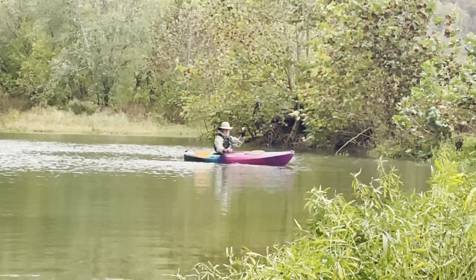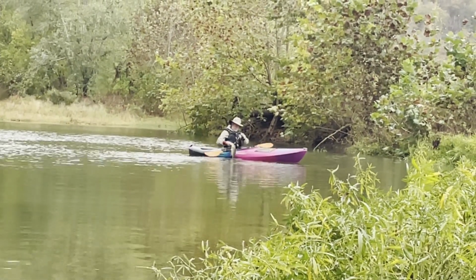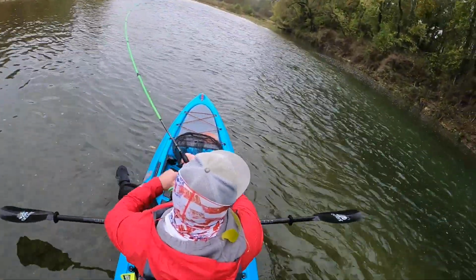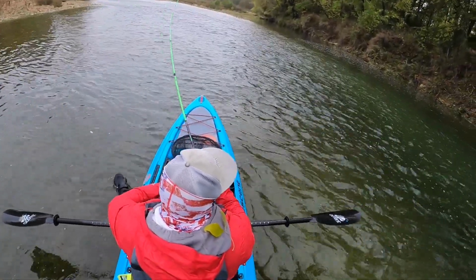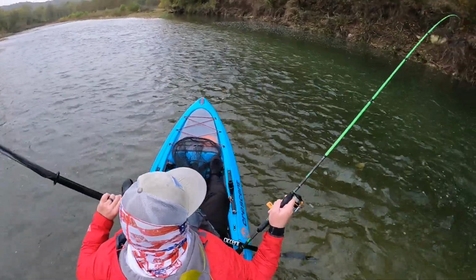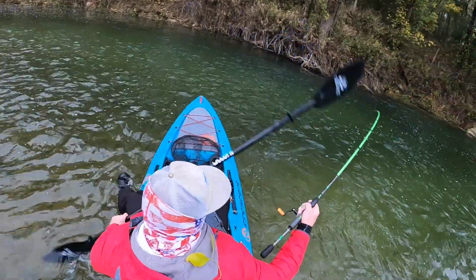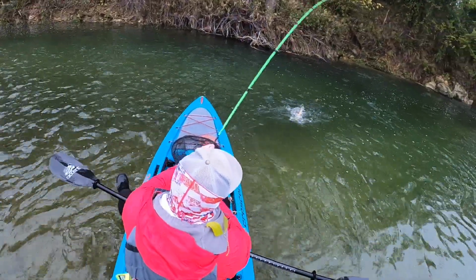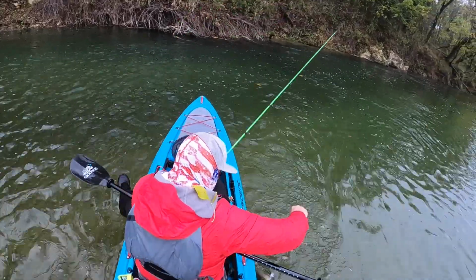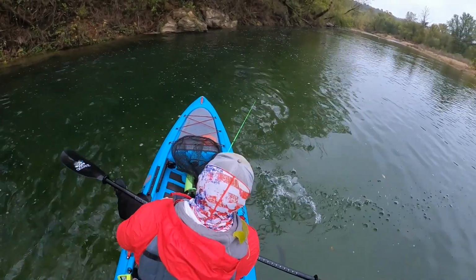I showed him my secret hole. Oh yeah, that's a nice one. All right, all right. There's one. There he is. Smallmouth. Right where you're supposed to be at, my friend. Come here, bud. Oh yeah. Nice 14 on the crankbait.